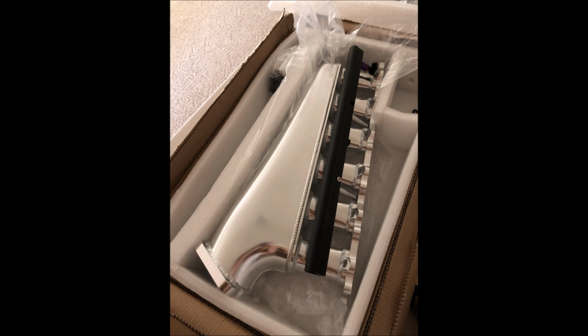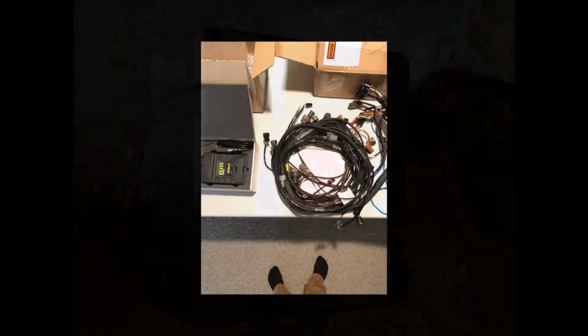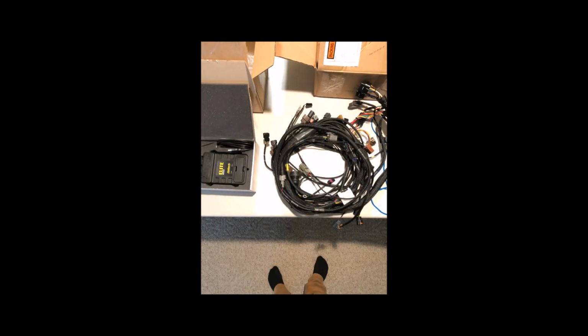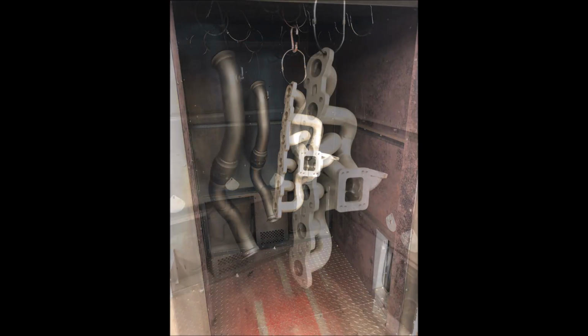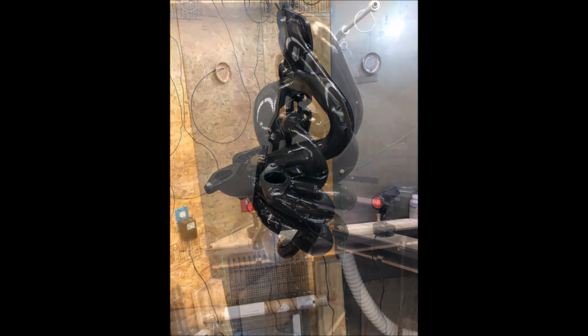I got a fuel cell. I'm not sure if I'm going to use it or not yet. It's only 8 gallons, I believe. I got the Haltech Elite 2000 with a new wiring harness from Wiring Specialties. Here's a couple pictures of us ceramic coating the header, the downpipe, and the turbine housing of the turbo.